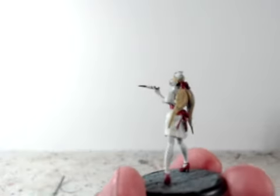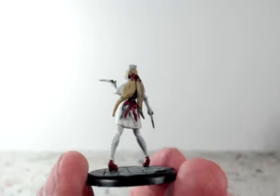Okay, almost forgot to shade the hair. Blonde shadow 09256.